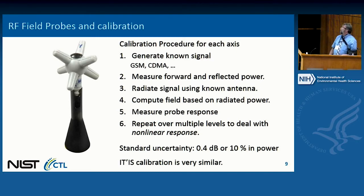So when we calibrate, we'll generate some known signal. If we're interested in just a simple sinusoid, that's what we generate. If we're interested in GSM or CDMA, we will generate a representative signal. One of the challenges here is the more complicated you get, you can't strictly say, I would like a CDMA signal or a GSM signal, because there are slight variations. If you happen to pick one and you decide I'm going to transmit 0, you're going to get a slightly different waveform than if you transmit 0, 1, 1, 1, 0, 1, 0.